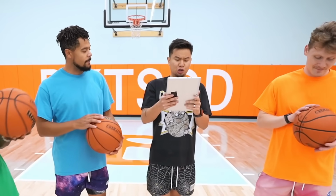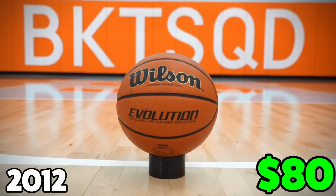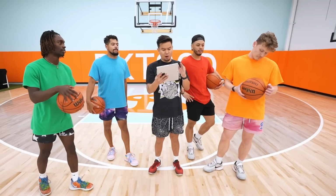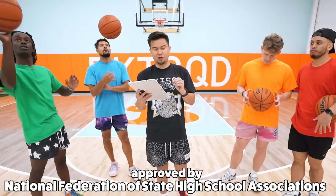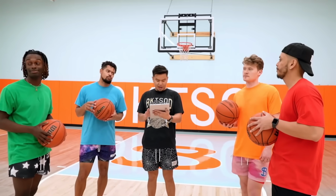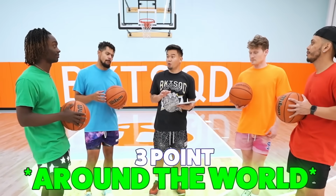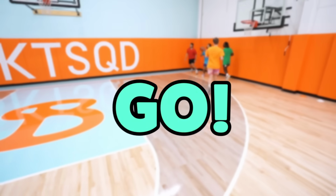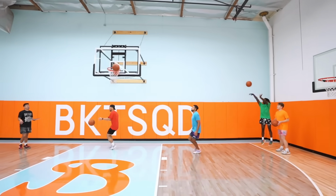We're announcing in 2012 is the Wilson Evolution, arguably everybody's favorite basketball. It's the number one purchased Wilson basketball. It is certified with the High School Basketball League. And we're gonna be doing a 3-point around the world. You guys are all gonna start on one side of the 3-point line. The first person to make 5 3-pointers will win a point. 3, 2, 1, go. I'll rebound if it's crazy.